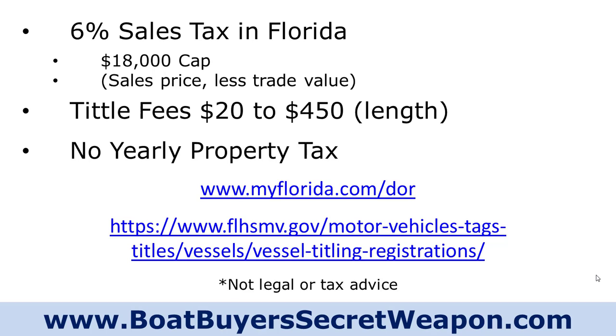Titling fees are $20 to $450. It's based on the length. So a 16 or 18 footer is going to be closer to the $20. I think the $450 was at like 150 or 100 feet, I think is when it got up to that level. So it's pretty reasonable, and there's no yearly recurring property tax.